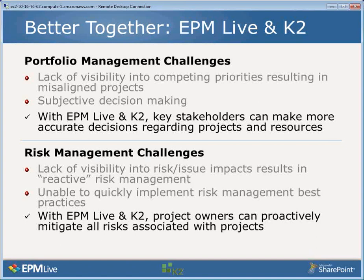The other challenge is that the decision-making process is quite subjective, so there isn't necessarily an objective way for them to say, yes, this project looks great, let's move forward with it, or this is a project that doesn't add any value, let's consider canceling that and moving resources to other higher value-added projects. What we want to do today is show you, between the EPM Live and the K2 solution, how key stakeholders like yourself can make accurate business decisions regarding projects and resources, gain visibility into competing priorities and misaligned projects, and have a more objective approach to making those decisions.